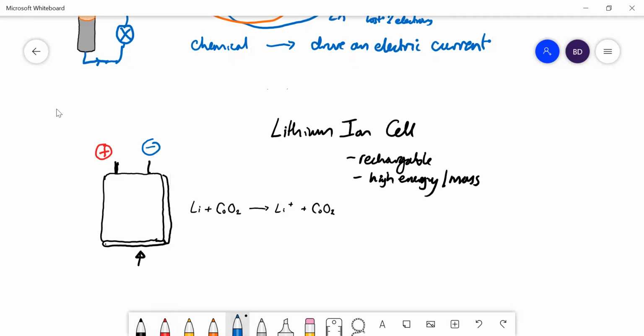Now, again, you don't need to know the chemical reaction at all, but this is an exothermic reaction. When lithium reacts with cobalt dioxide, you form lithium ions. That's why they're called lithium-ion batteries. Sorry, that should have a negative charge on it there, CoO2 minus. That's what happens when you use the battery in your phone.